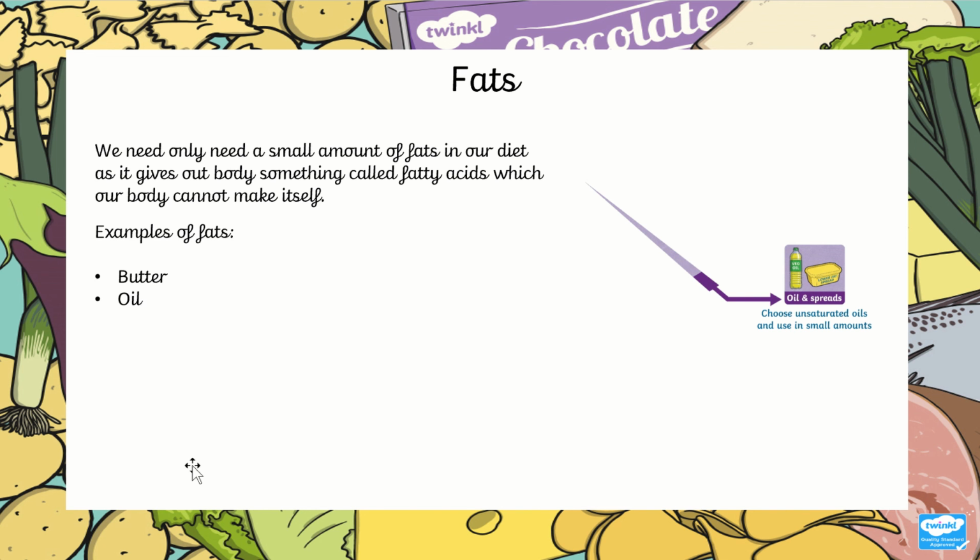Okay, so the main 2 are butter and oil. They are our fats that we normally eat. So you have butter on your toast, so that is a bit of fat on your carbohydrates, and we have oil that we cook with.